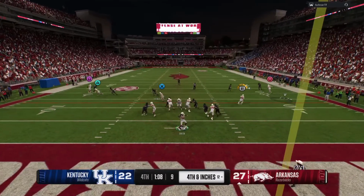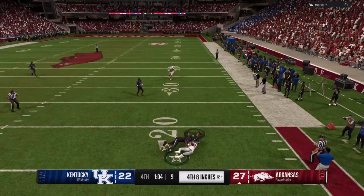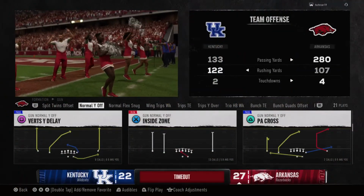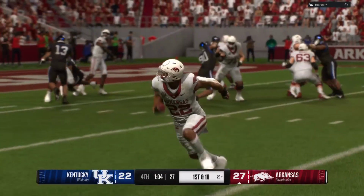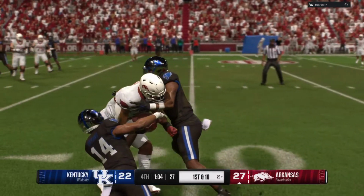Gotta have it here on 4th down. Makes a grab enough for the first. And the completion gives him a fresh set of downs and keeps this drive moving. Timeout called there by the defense, desperate to get the ball back and save as much time as possible.